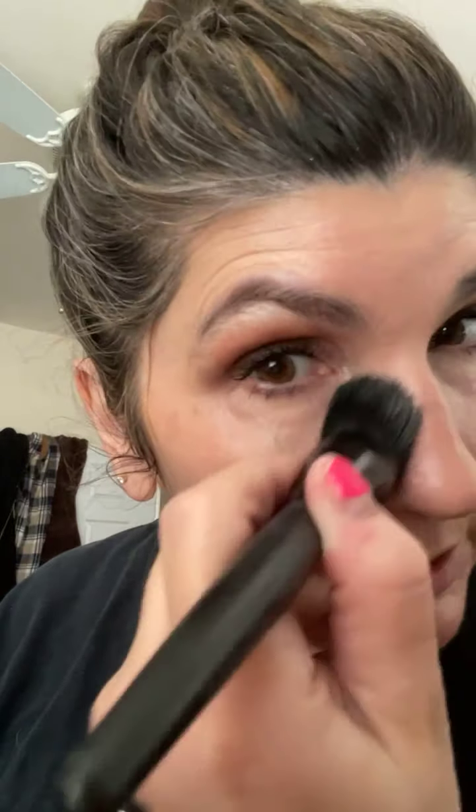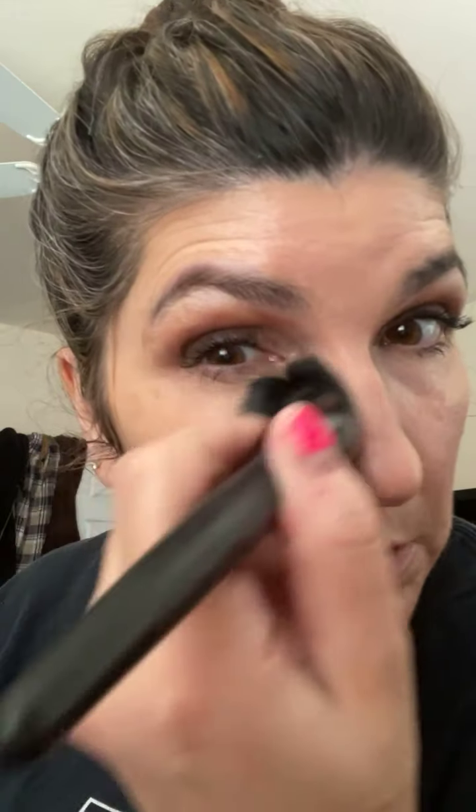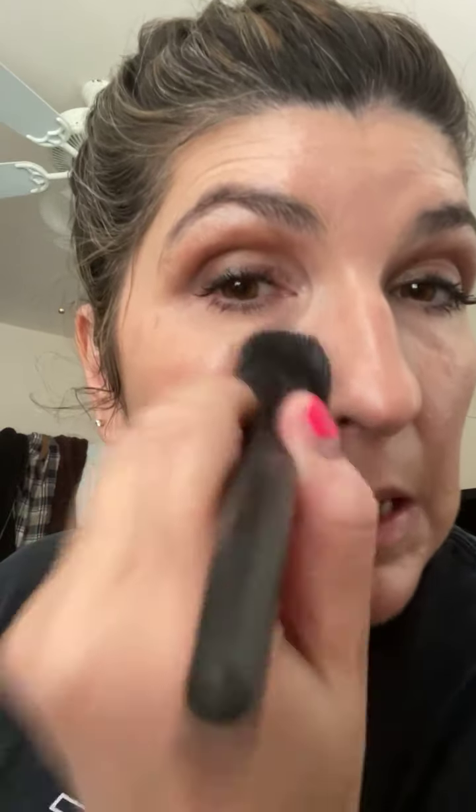And keep in mind, CC cream is supposed to be a dewy finish, right? So if for some reason you're like, Michelle, I did all that work, I don't want to look dewy, you can do the oil mattifier right on top of your foundation. Like, you can just matte it from there. I like a dewy complexion, so I'll keep it like this.